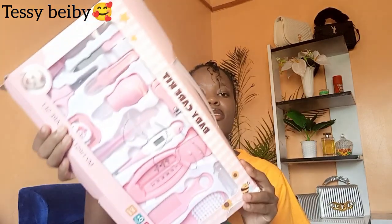The next thing is this baby care kit. Yeah, this one. It was going for 915. It has a thermometer. This one is really cool. A thermometer for the water, a thermometer for the baby, a toothbrush. It has so many things inside. I'm gonna figure them out later.